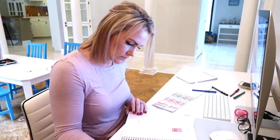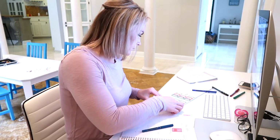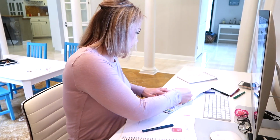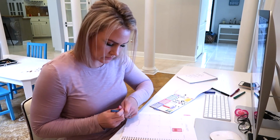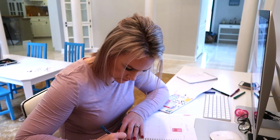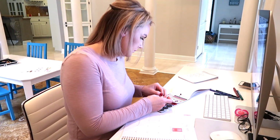I also won't put things in my planner, like for example my YouTube videos, until the week of. I plan those separately in their own little binder. I will kind of do the same thing that I do with the pen and paper. Sit down and jot down ideas for the month and then really sit down and plan them out and figure them out. But those are all done in a separate planner, and then I will add them to this planner at the beginning of the week when I know what my week looks like.